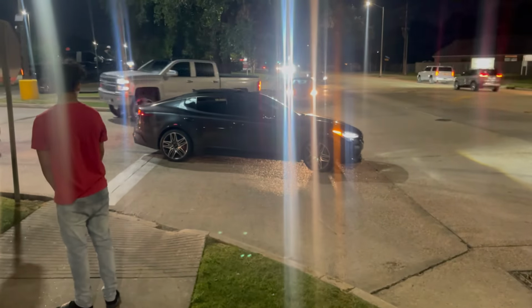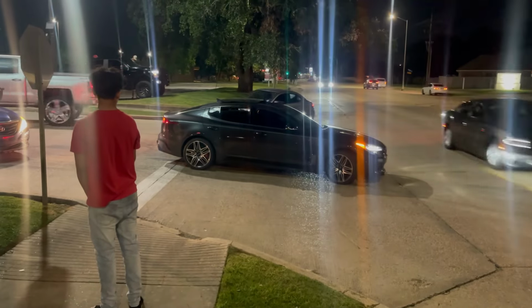They're about to roll out. Looks like he might do a little something, who knows.